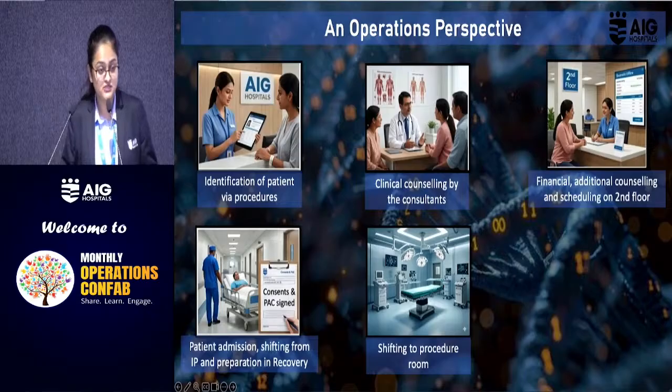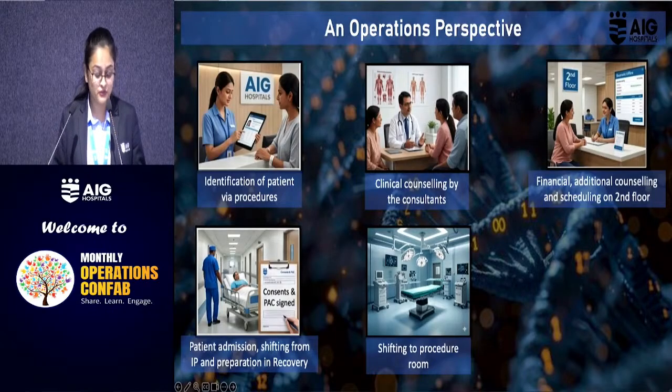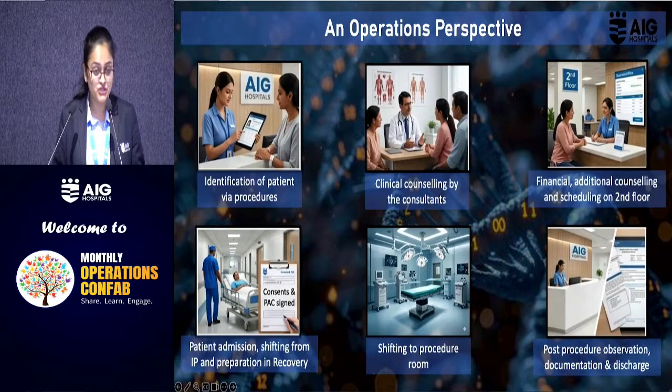Once the patient is prepared, they are shifted to the procedure room for the procedure. Post-procedure, the patient is moved back to the recovery again. For observation, typically we keep the patient for at least 3 to 4 hours or for a longer period of time if advised by the doctor. Finally, after the doctor clearance, we ensure all documentation, billings and reports are completed, enabling a smooth and timely discharge process.